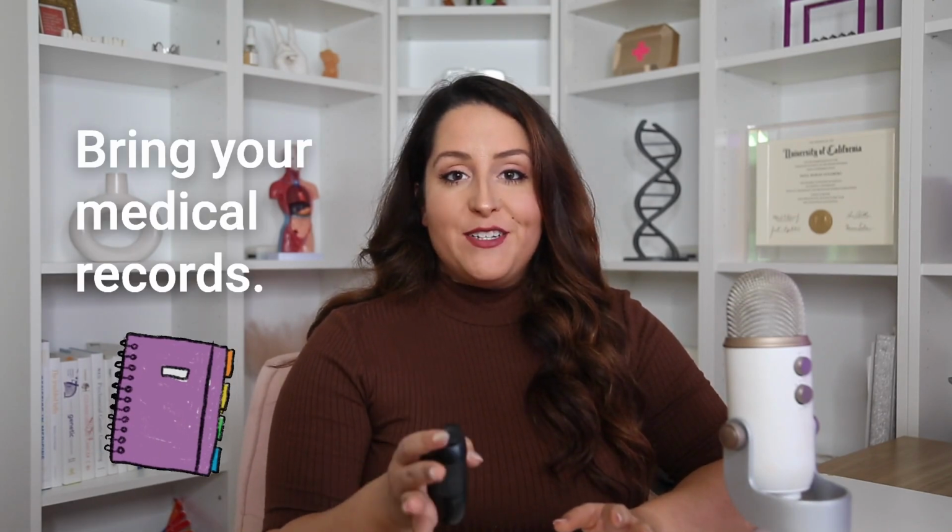Bring your medical records. If you have medical records from any previous healthcare providers or hospitals, bring them with you to your first appointment. This really helps your primary care provider get a better understanding of your medical history and make informed decisions about your care.